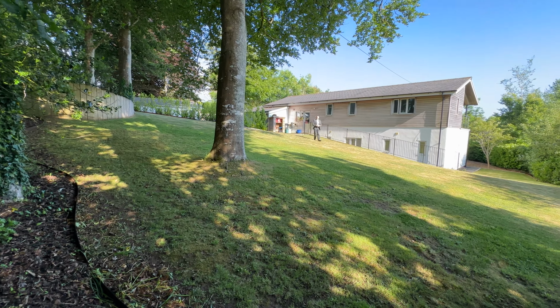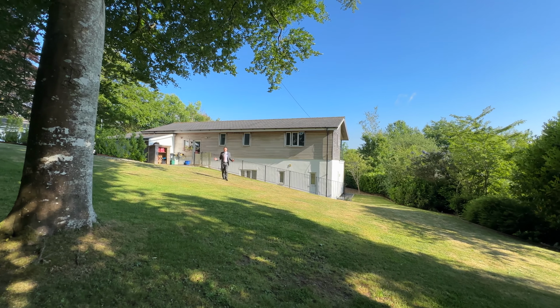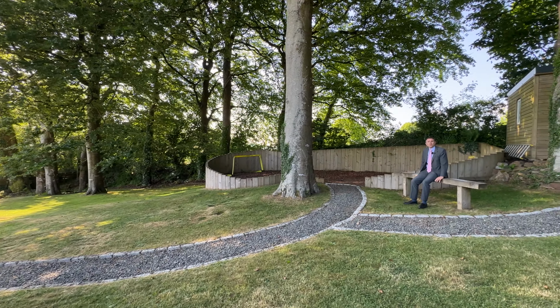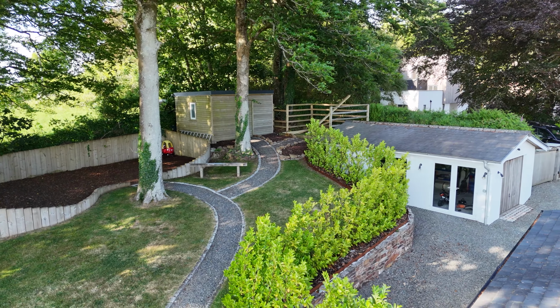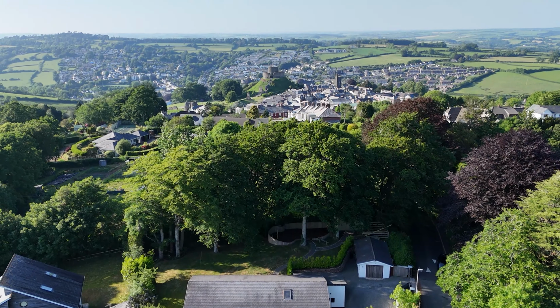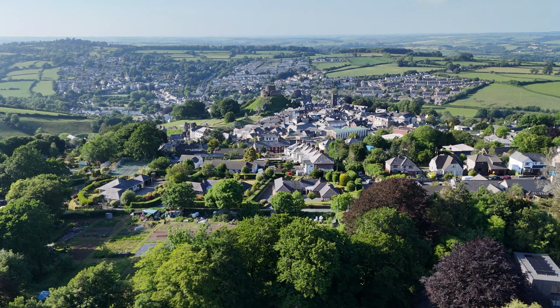In addition to the patio, on this side of the property, we have a large expansive lawn with flower borders well stocked. There's also a garden shed and a large garage with UPVC doors, which is great for storage or potentially could be another office. A short walk from the property, you've got the town centre of Launceston with all its shops, amenities.